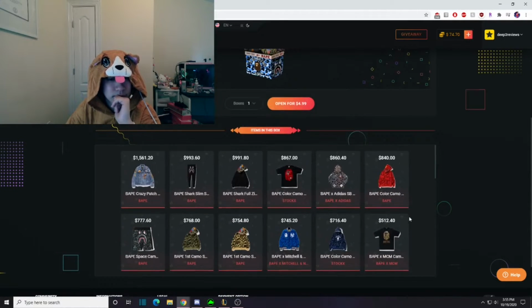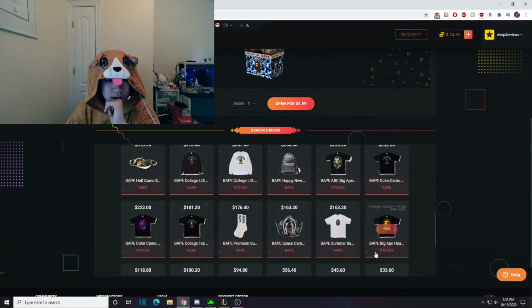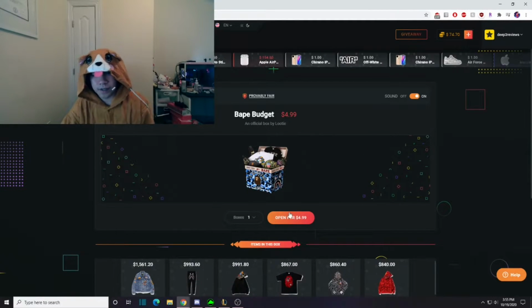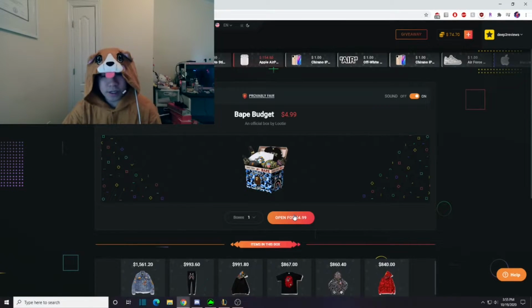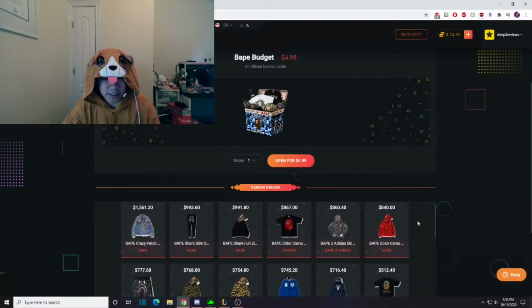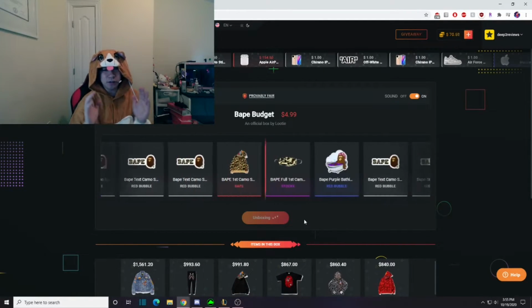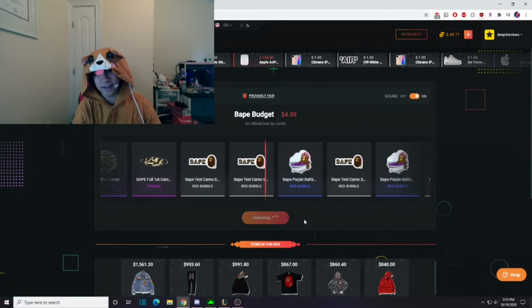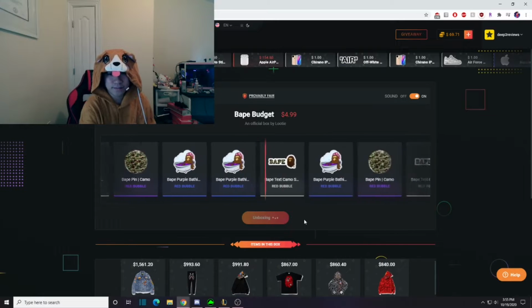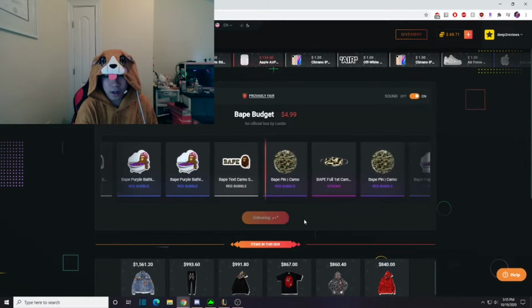Bape? Bape? Let's try some Bape. I don't really wear Bape. I don't know what is up with this monkey, but I hear it is considered hype beast. So let's go for it. Let's give it the old college try. That's a lot of stickers, though. Give me the mask.